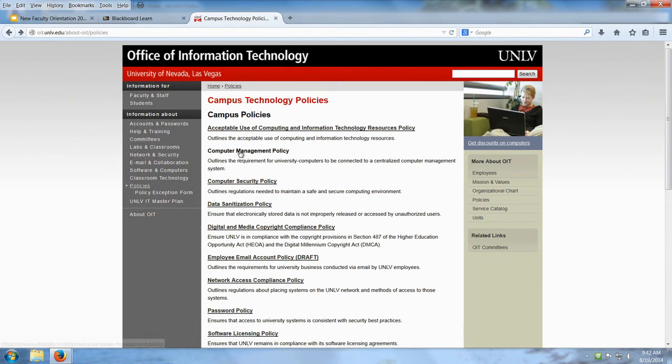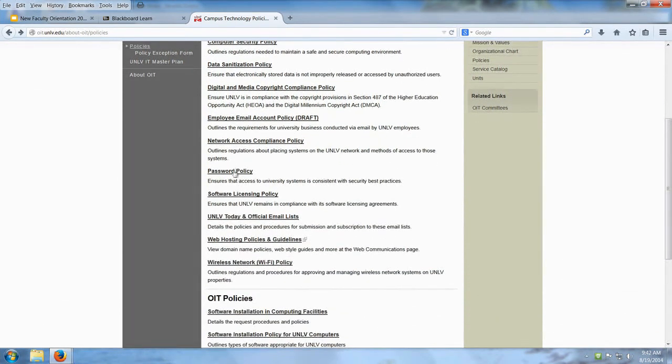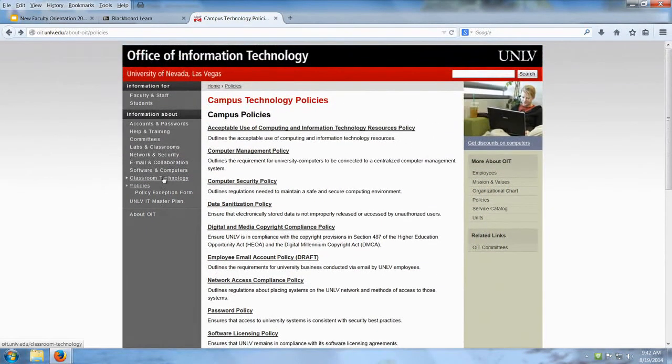Here's the computer management policy and security policy. These are the ones that say you need to have your computer locked down and you have to log into it and you need to have screensavers, and we will be managing it on your behalf unless you have an exception. And then here's the password policy. So you can see the rest of them, but most of those are not anything you'll need right now. So we won't talk about those today.